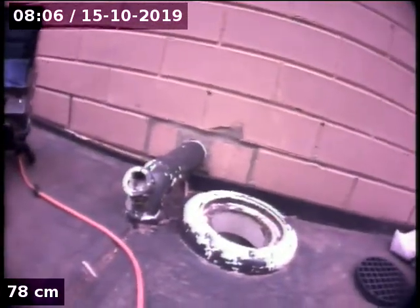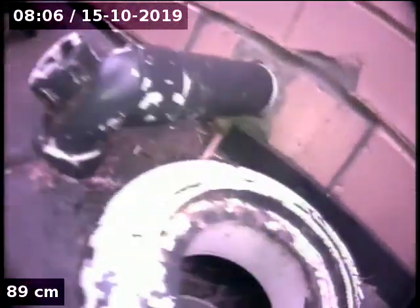We're at number 9 Slater Street in Northcote. Just going to check out the sewer going down the gully trap. It ran pretty quickly.